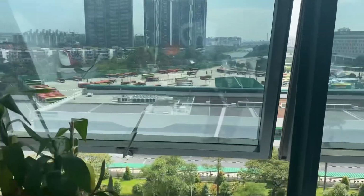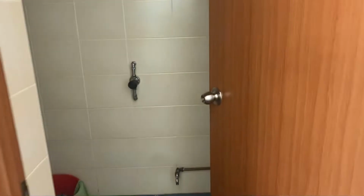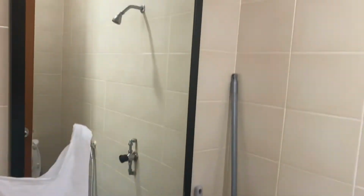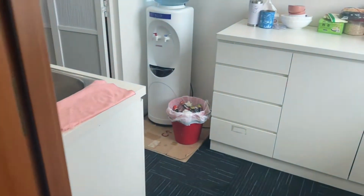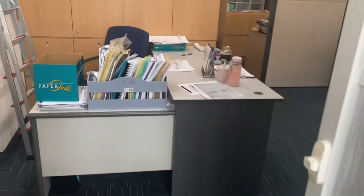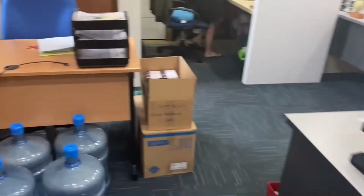So basically all the director room also facing the south as well. And okay, we have a toilet here, and this one, okay, and we have this one. Okay, very nice area as well. So from toilet come out is here, a lot of cabinet and all the aircon is working. Here also have one more storeroom.